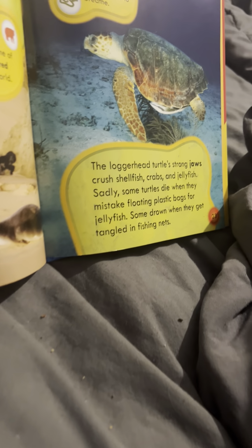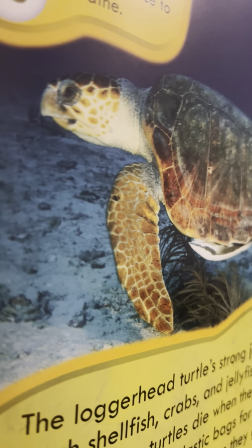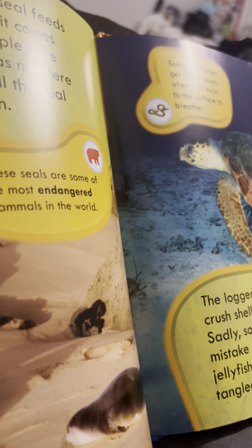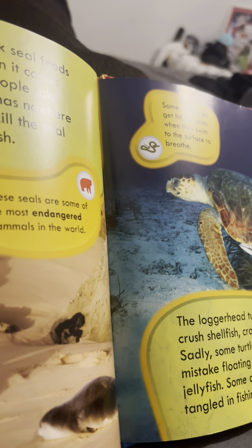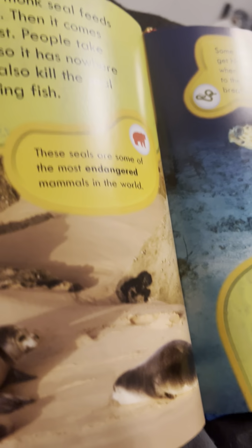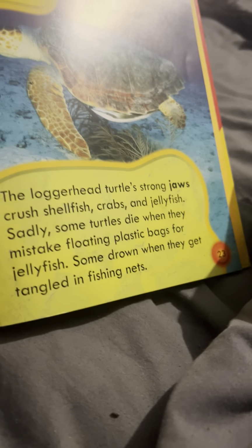It's endangered. Well, anyways, these seals are some of the most endangered mammals in the world. That's true.